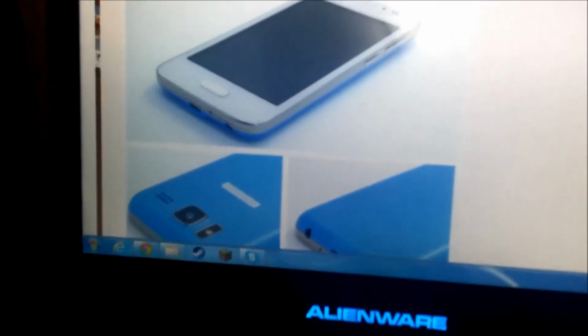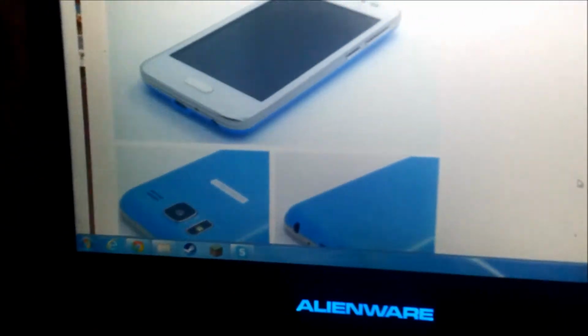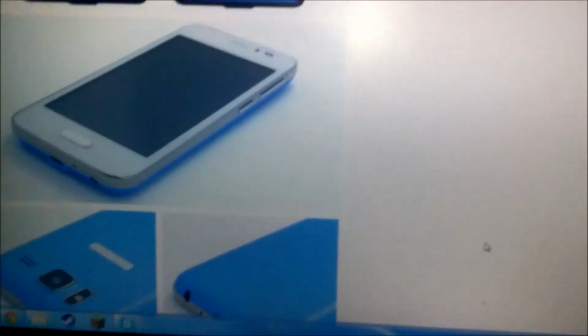Like all the good brands are, right? Motorola, Samsung, LG, Lenovo. Actually, Lenovo does make phones. It's quite interesting. But you know what the brands are that are good. But these, my God, these phones are utter shit. Look at that.